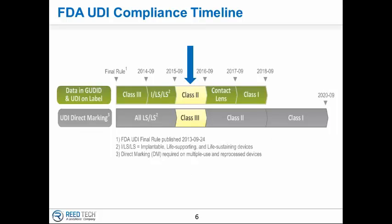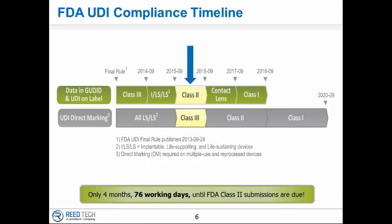So this is the critical slide concerning timing. Up to now, Class 3 device manufacturers have submitted their data and made label changes back in September 2014. And those implants, life-supporting and life-sustaining labelers completed their work in 2015. Right now, we're only 4 months out and actually 76 working days until those Class 2 manufacturers in the audience need to update their labels and also include a data submission to the FDA.